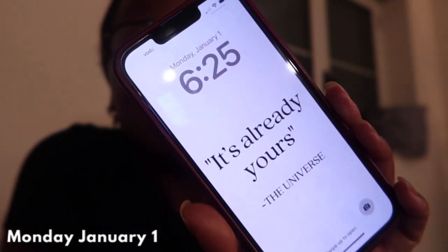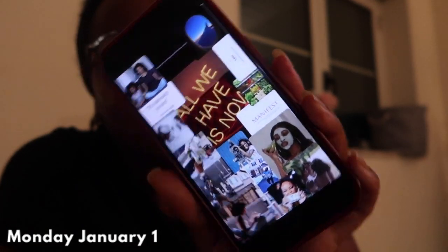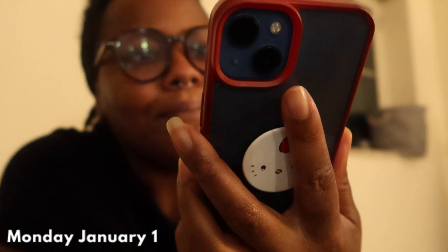It is the new year though, so I changed my little phone background and it says "it's already yours, the universe." I thought that was adorable. And now I'm supposed to be going to a vision board party later this week, but I actually did a quick digital vision board. It's my first time doing one of these, so I wasn't really sure. I knew for certain that I wanted everybody on the vision board to look like me.